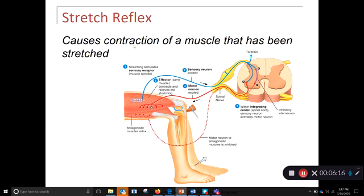Now let's begin. We're going to talk about just a few examples of reflexes. This one's the stretch reflex. What happens with this is you're going to notice that you have a little reflex hammer, hitting that tendon. What that doctor is checking is to see how well your muscle responds to your tendon, your muscle stretching, your tendon stretching.